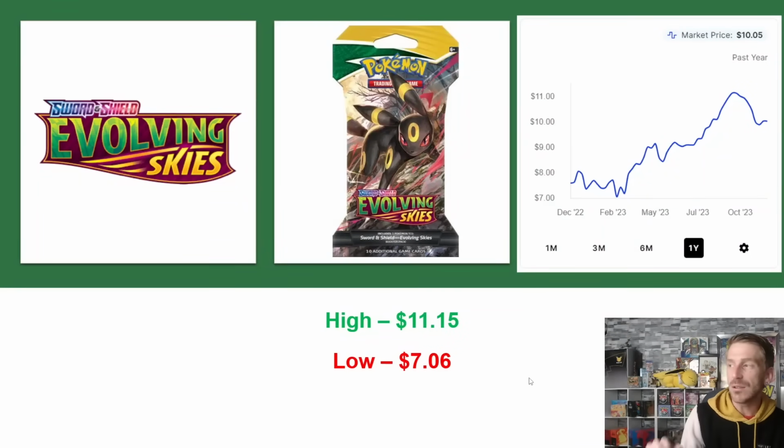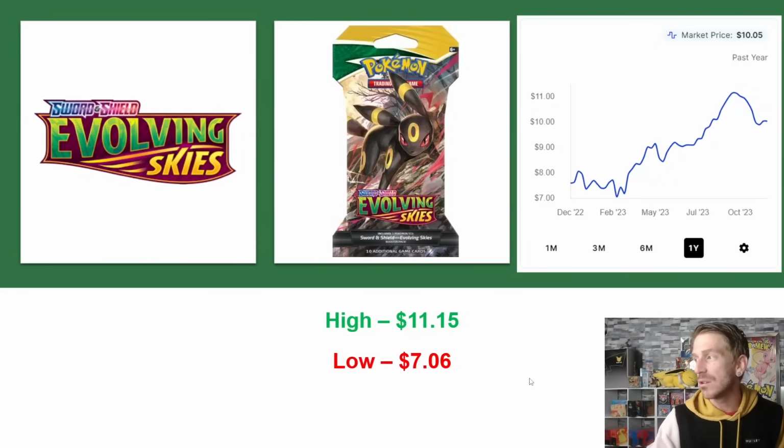Here's the single-sleeved booster pack of Evolving Skies. You can still find these every once in a while. I don't have a Publix anywhere near me, but I've seen people post Publix pictures where they have just different pogs where they just have hanger packs sitting there. $7.06 is where this was as a one-year low in February of 2023, and you can see just how crazy high it's gone up until October of 2023. That's where it peaked at that one-year high of $11.15. It's backed off a little bit, but still sitting at $10.05, so you're already at $10 for a hanger pack of Evolving Skies only 2 years after release.